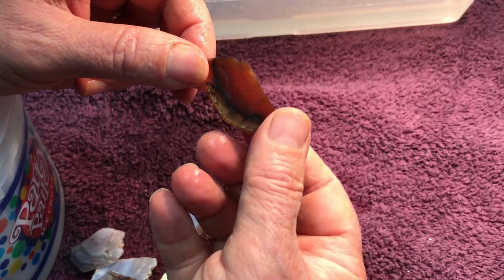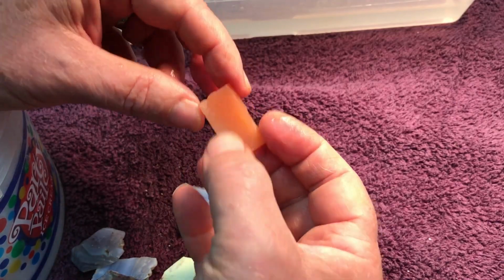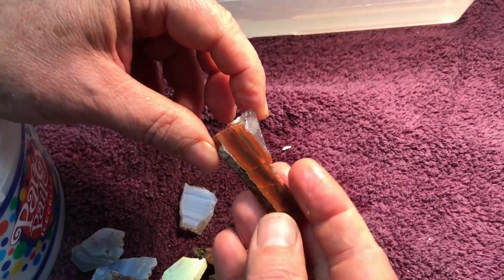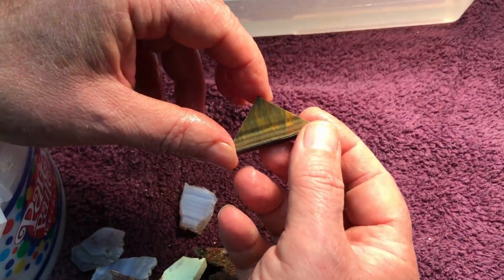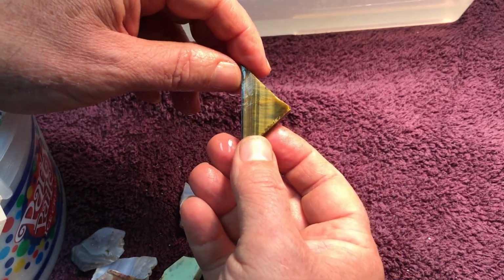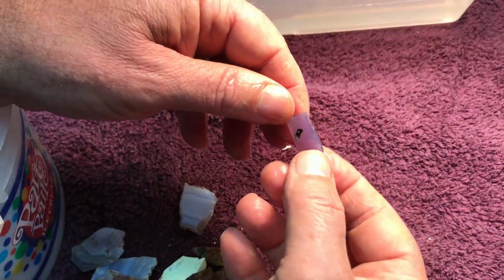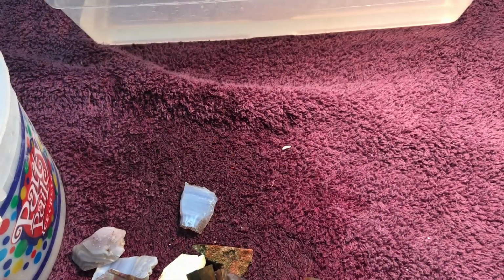Nice piece of Montana red. And this peach is, I believe, Queensland agate. Nice Condor seam agate. There's a variegated tiger eye. It's got a little bit of red and blue running into it. Nice gemmy Holly Blue.